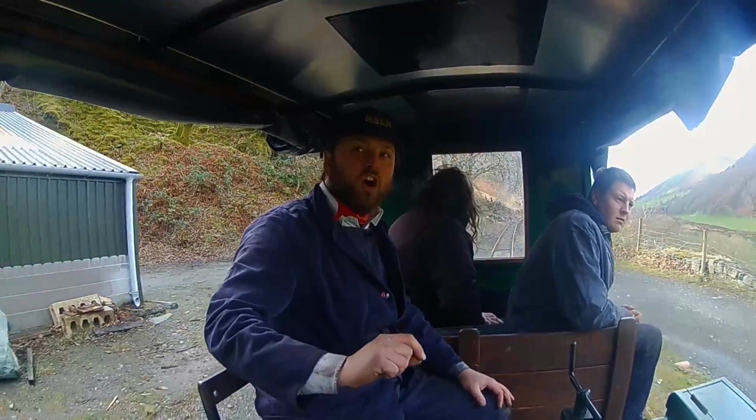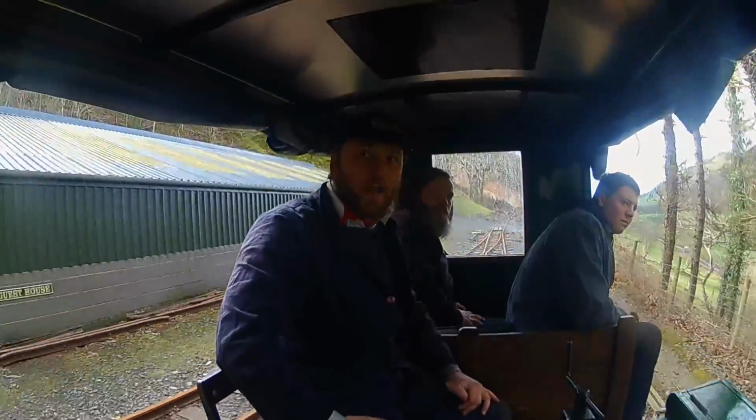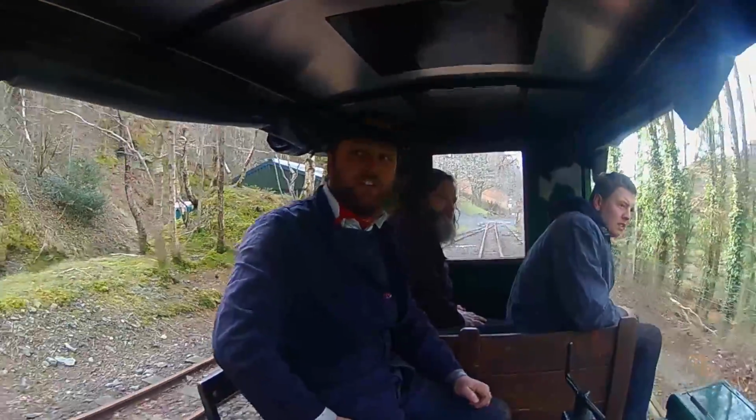And what an honour to be able to drive this much up the line. It is. Wow. And the scenery just keeps on getting better. It's just mental.